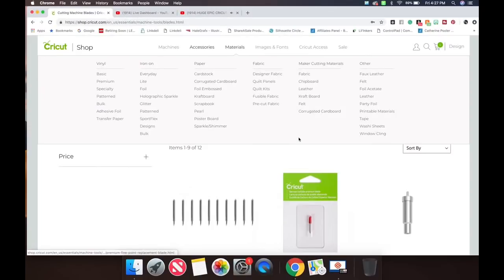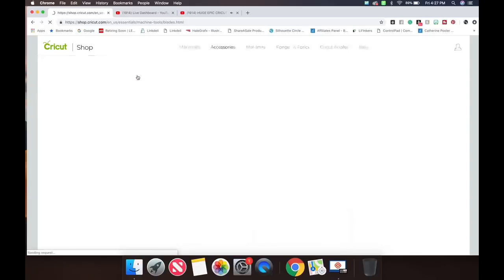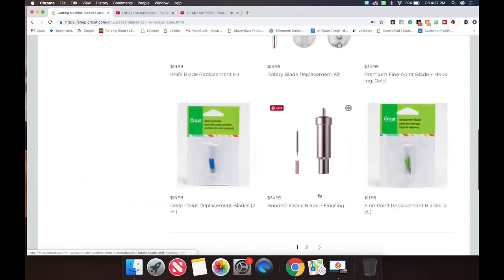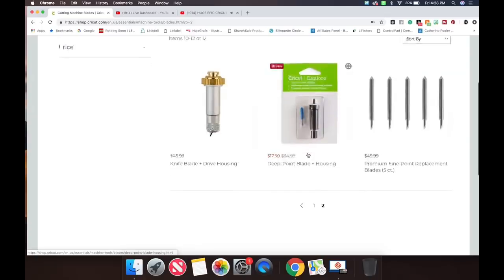Yeah. We're good. Do you know if Cricut is going to sell replacement blades for the rotary cutter? So are you talking about for the Maker, I'm assuming? Yeah, it's only one. And they do sell rotary blades. So I can actually show you that if Sean goes to my link here. Yep. So if you go up to accessories and you go to machine tools and blades, you will see the rotary blade replacement kit. That is the kit to replace your rotary blade. Not to be mistaken with the actual rotary blade itself and housing, which I believe is not here because it comes with the machine, duh.